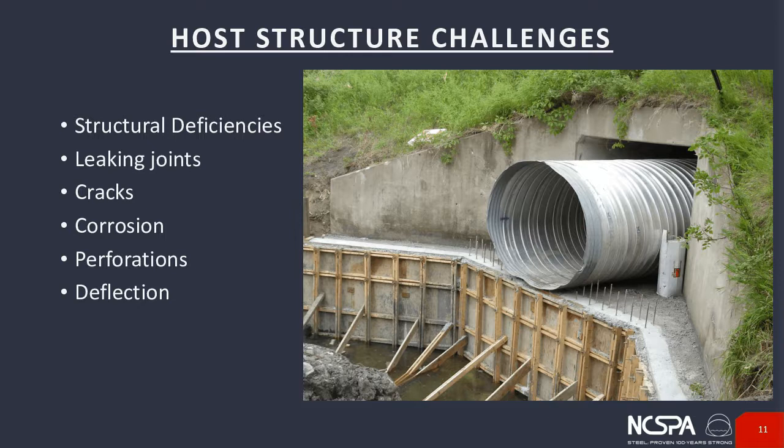So some of the challenges and things that we have to consider when we're thinking about rehabilitating are, what is it that's causing the distress of this structure that we're considering taking this step. Certainly structural deficiencies, cracks, all kinds of things that could lead to a structural deficiency, including backfill problems.